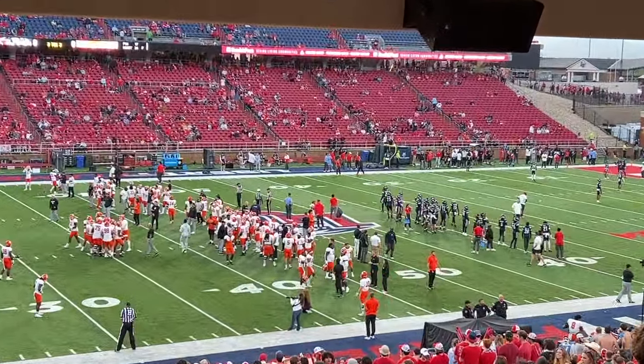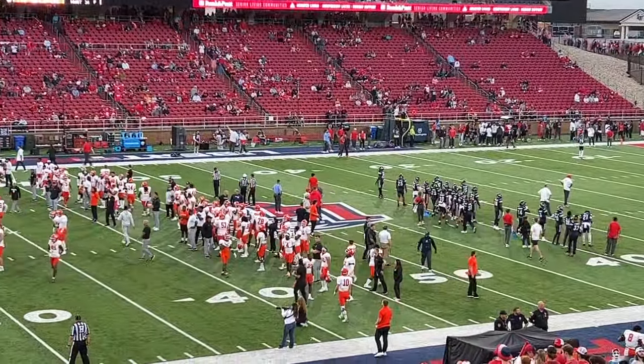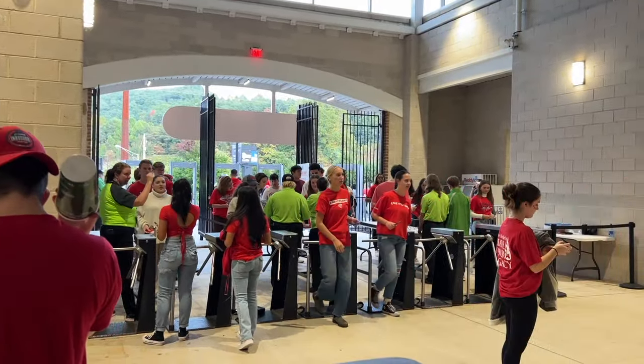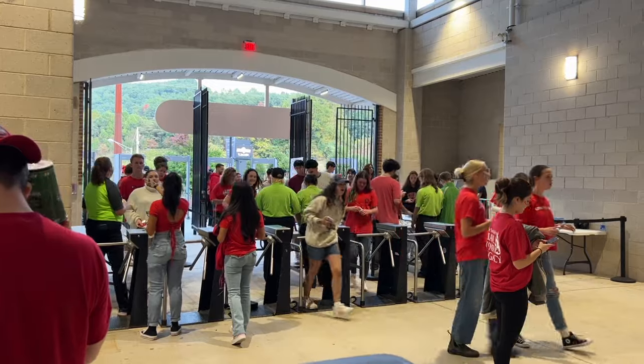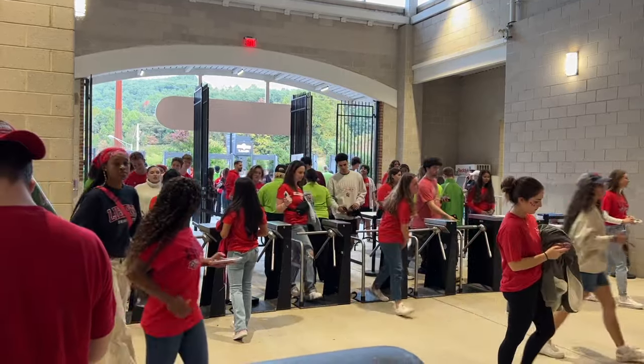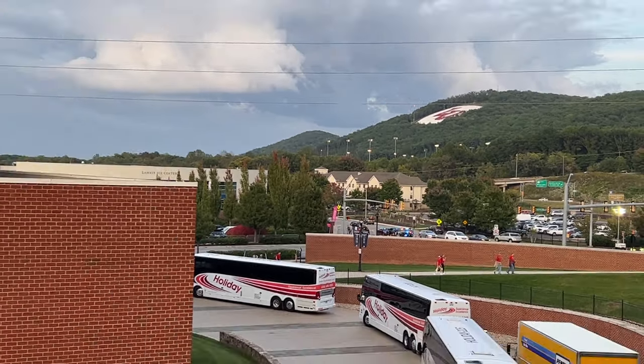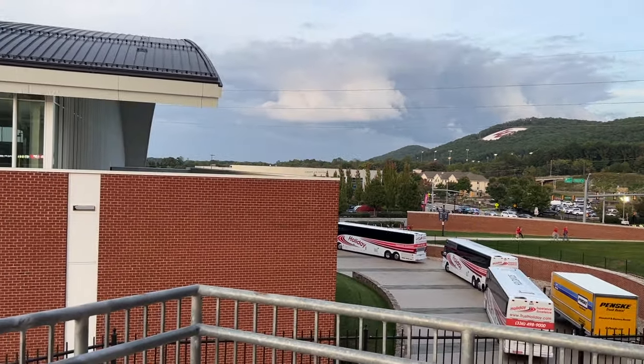Just warm-ups on the field. Get there early, watch some warm-ups, get your seat, get your concessions. This is one of the gates coming in. There is a clear bag policy, and it has to be a certain size. LU sells them on campus. Or you can bring your own clear bag for safety reasons.